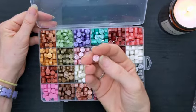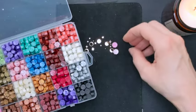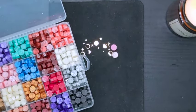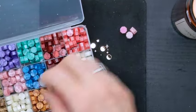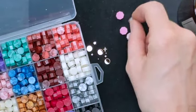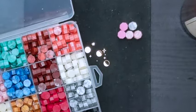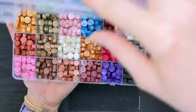So we do have this one, which I think would work better than that one, although that one is a pretty good color match. So I might do a couple of those and just blend those together. But I also have the gray here, so I may do this grouping. And I did get these for Christmas one year, so not sure if I can find them.